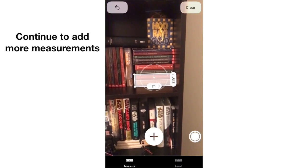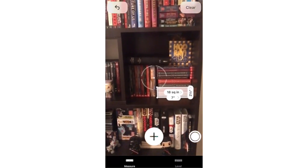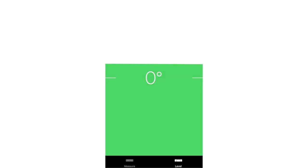You can see that it's already adjusting to the environment and seeing square footage that I can add. I don't see this becoming the future of carpentry anytime soon, but it's pretty nifty for around the house and if you can't find a tape measure.